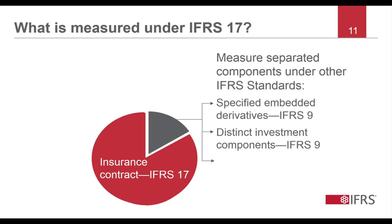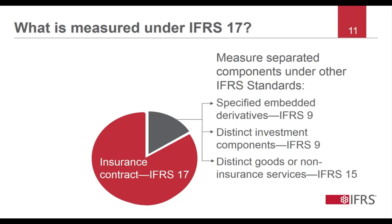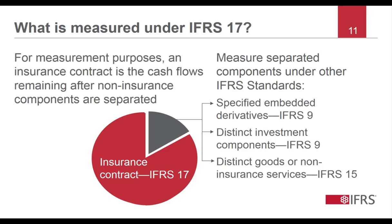The third thing that an entity would need to identify are distinct goods or non-insurance services, and to apply the revenue recognition requirements to those distinct goods or non-insurance services. An entity is prohibited from separating further non-insurance components. For the measurement purposes, an entity then applies IFRS 17 to the remainder of the cash flows after separating those specified components.